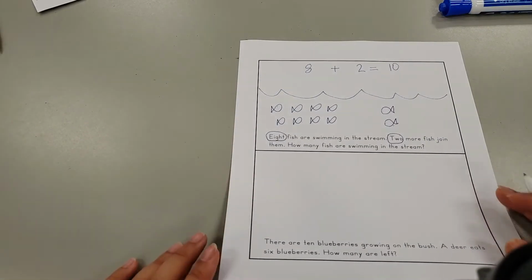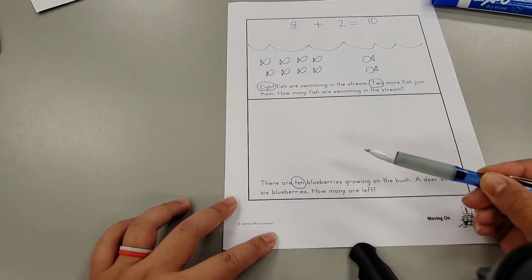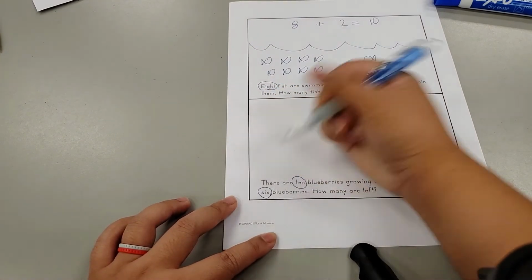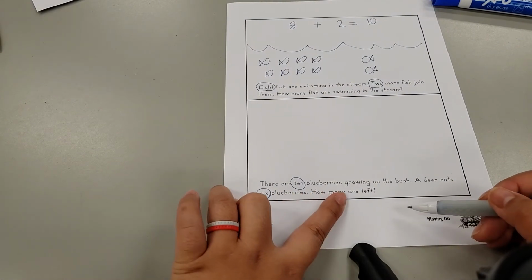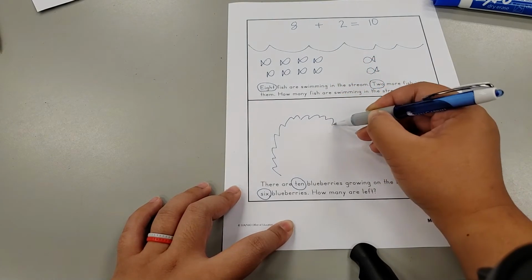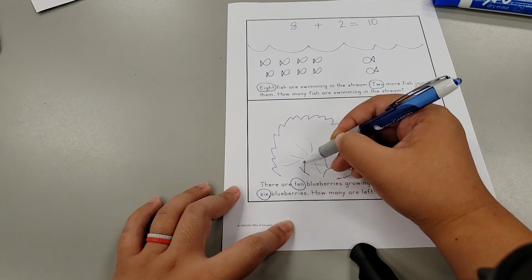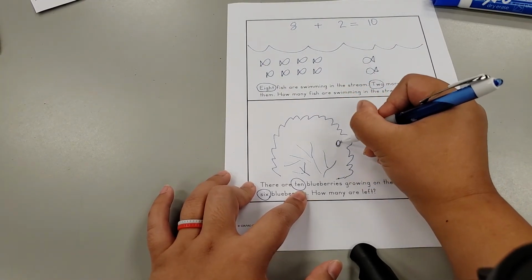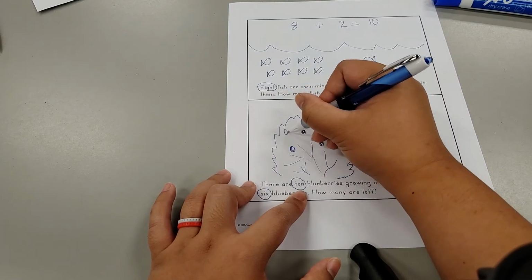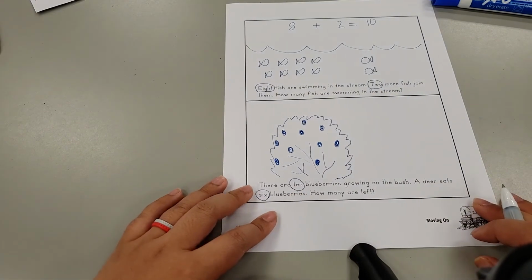Easy peasy, lemon squeezy. Last math story for your journal today. There are 10 blueberries. Oh, good, my pen is blue, so that's perfect. 10 blueberries growing on the bush. A deer eats 6 blueberries. How many are left? Okay, so this story needs a blueberry bush. So I'm going to draw a very, very thick blueberry bush with branches that you can only see inside its leaves. There we go. 10 blueberries growing. So I'll make 1, 2, 3, 4, 5, 6, 7, 8, 9. Where do I want this one to be? 10. There we go. 10 blueberries on my blueberry bush.